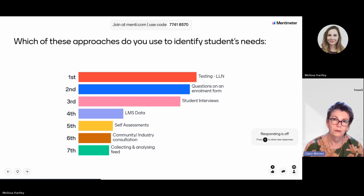The last one that we've got there, collecting and analysing feedback. About 2 minutes ago, I think I said how important it is for you to have an open dialogue with your students, also with your trainers and assessors, to get feedback about what their experience is of the services that you use in your RTO or provide in your RTO. So our overall message is use everything that's available to you.